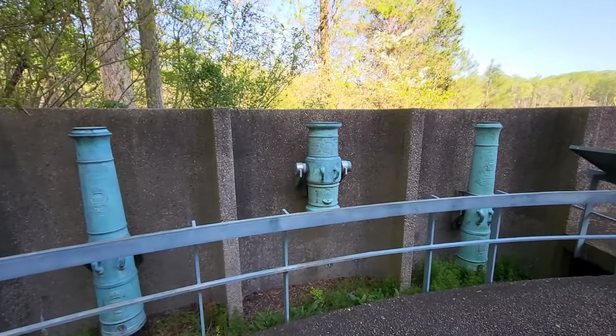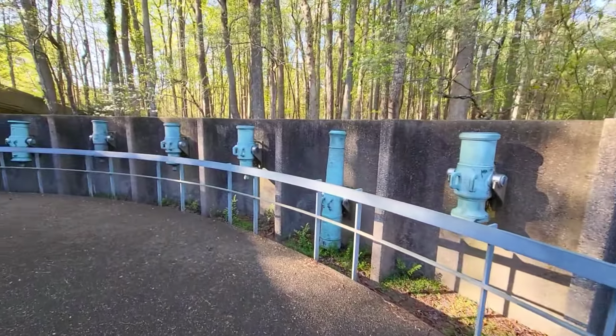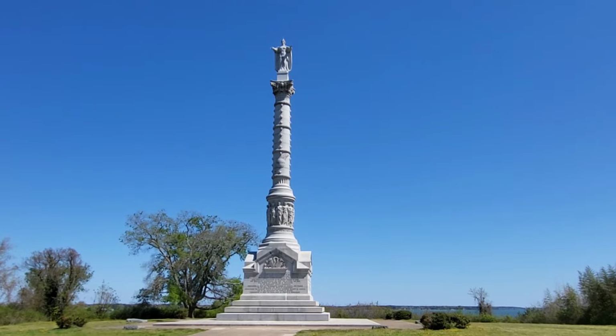Those are some of the artillery pieces captured here on October 19. This is Yorktown Victory Monument.